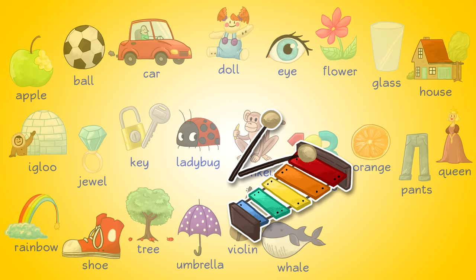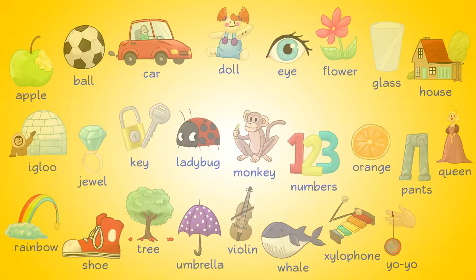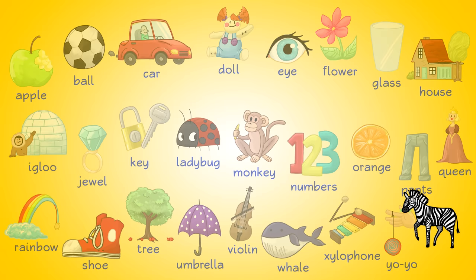Y is for yo-yo. And the Z is for zebra. Yay!